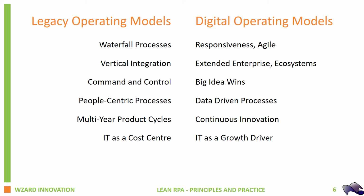Now, each organization may have some or less of those things to a smaller or greater degree. But the more of them that you have, the greater challenge of culture that you're going to face, typically when starting to implement a digital operating model such as RPA.